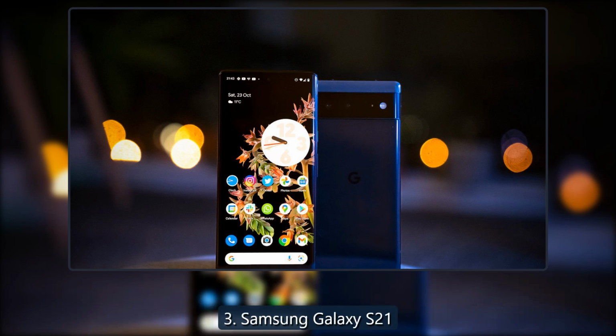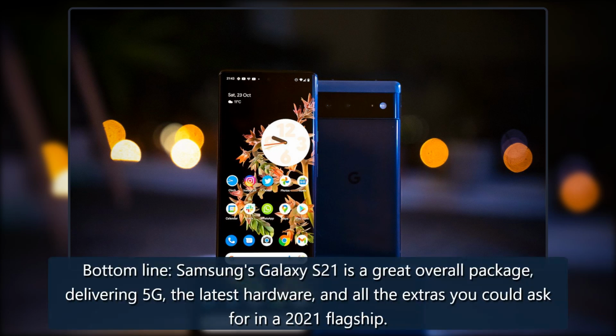3. Samsung Galaxy S21. Still a great overall option. $1,000 at Amazon. Bottom line, Samsung's Galaxy S21 is a great overall package, delivering 5G, the latest hardware, and all the extras you could ask for in a 2021 flagship.